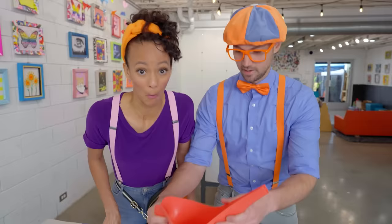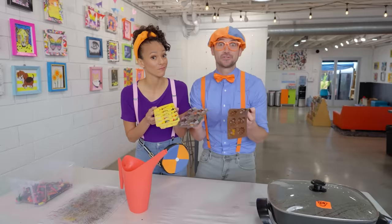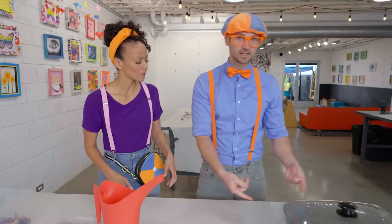Whoa, look at these. Molds, something else you might find in a kitchen. Yeah, you could even put chocolate in these. Ooh, yummy. Whoa, hey, and a skillet. What? We must be cooking today. Yeah, cooking art.